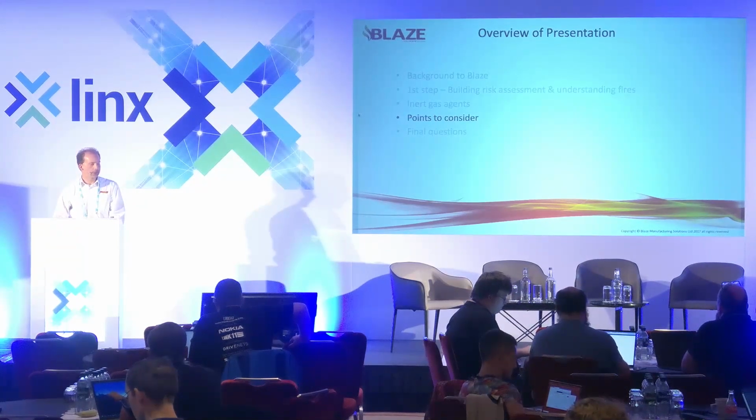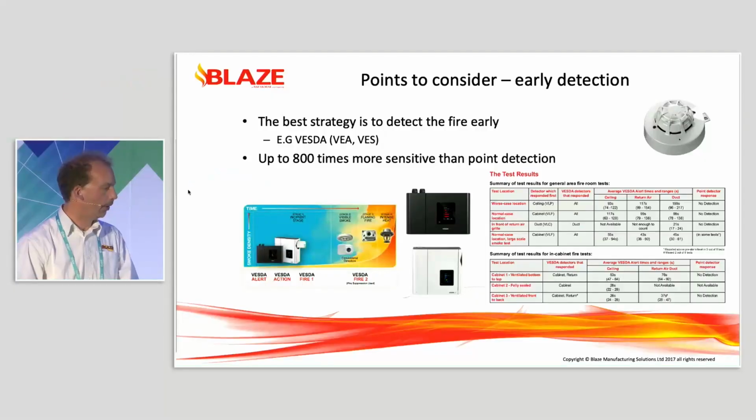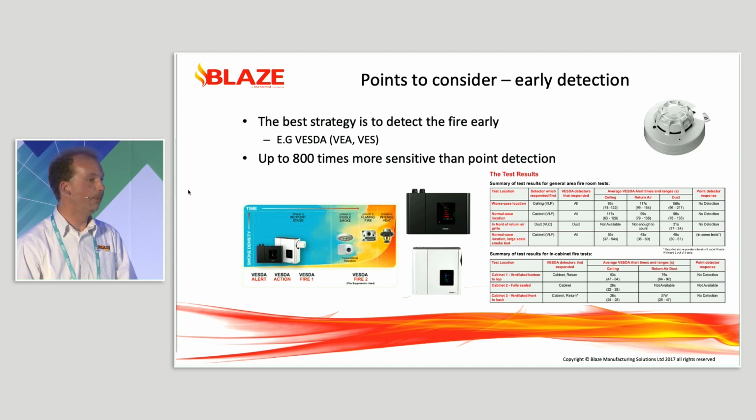So the things that we need to consider when we're looking at different systems. First and foremost, early detection. If you can detect the fire before there's even a flame, before there's even the sign of smoke, far better. You can isolate the cabinet, you can investigate whatever's going on. So if you take nothing away from this presentation, small fires or early detection is definitely better than trying to put a fire out.